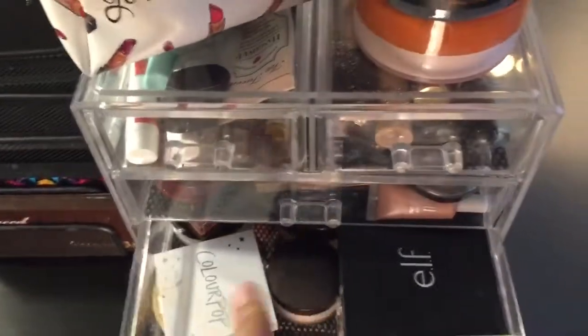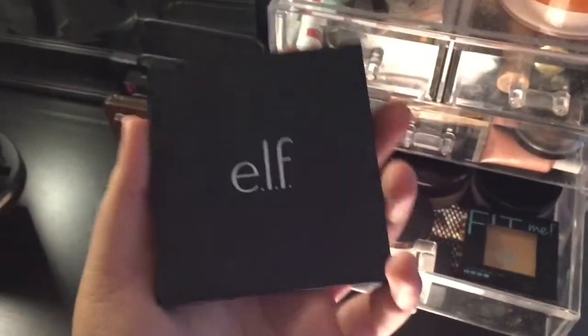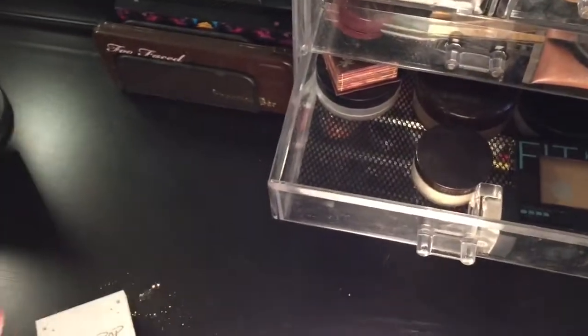Next drawer is really hectic as well. I have the e.l.f. Cream Contouring Kit. I have a ColourPop bronzer. I have my Too Faced Chocolate Slay. This is the only thing I contour with except for this contouring palette occasionally.